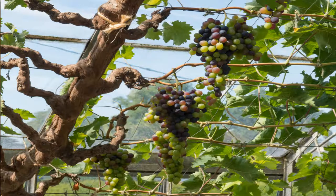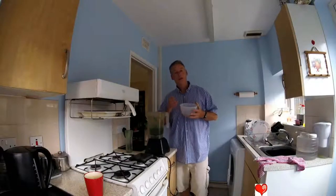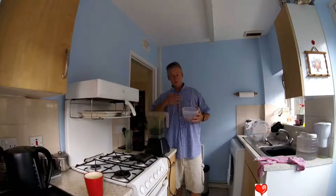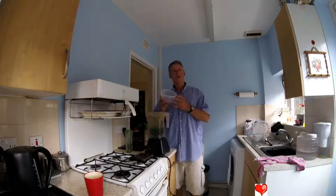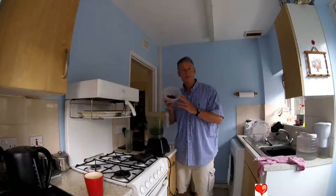Now, this is exactly the same. What you've got with rose petals is exactly the same. The phenolic acid protects the plant. So what works in nature will work within you, okay? So I'm going to add these rose petals to a green smoothie.